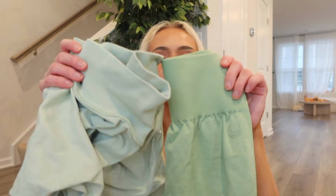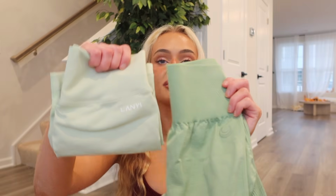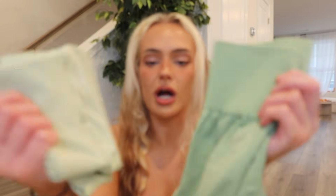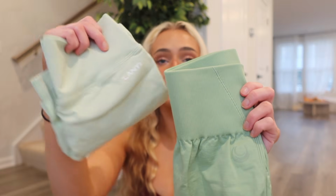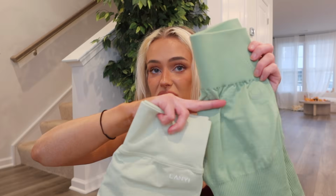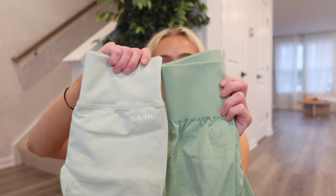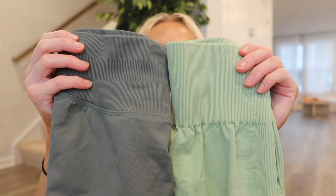Here is the Palm Green. This one is definitely lighter. Dang, I can't remember the name. I'll have it on the screen, but it's the green that recently dropped. This one again is still a little bit brighter, but I would definitely mix and match. So if you got any of the bras from the Laney drop or vice versa, you want the bra from this drop, you can definitely mix and match. Here's Pistachio Define. Definitely a cute mix and match moment.